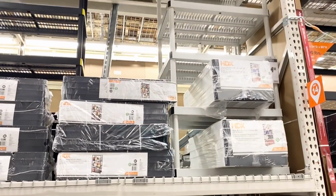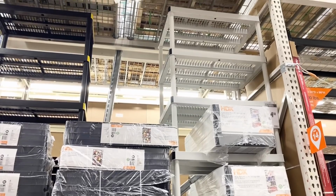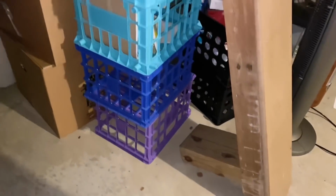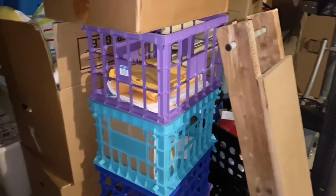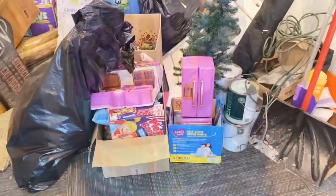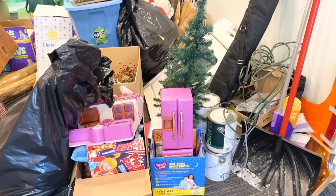I figured some kind of shelving unit would be a lot of use to use that vertical space. And I also remembered that I had these crates sitting in the basement, so I thought, why not bring them to work with us? So now we can start decluttering.